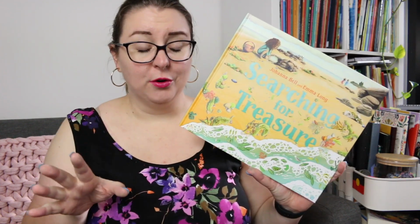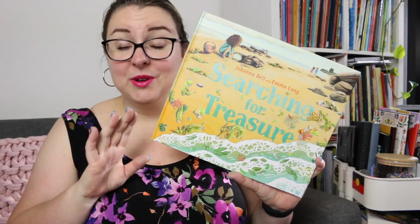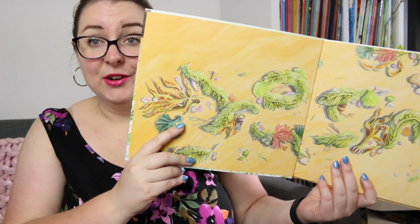This is the perfect picture book for summer. It is a really gorgeous book, both in its storytelling style as well as its illustrations. And as you can tell, just even from the end papers and the front cover, this book is beautifully illustrated by Emma Long. So this book is not strictly a straight narrative. There is a narrative thread through it, but there is also information in the book, and the way that the book is actually being constructed is really cool.